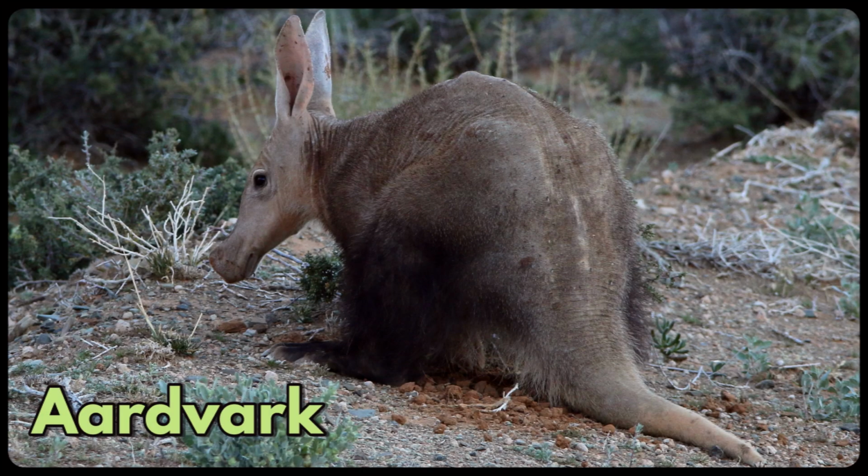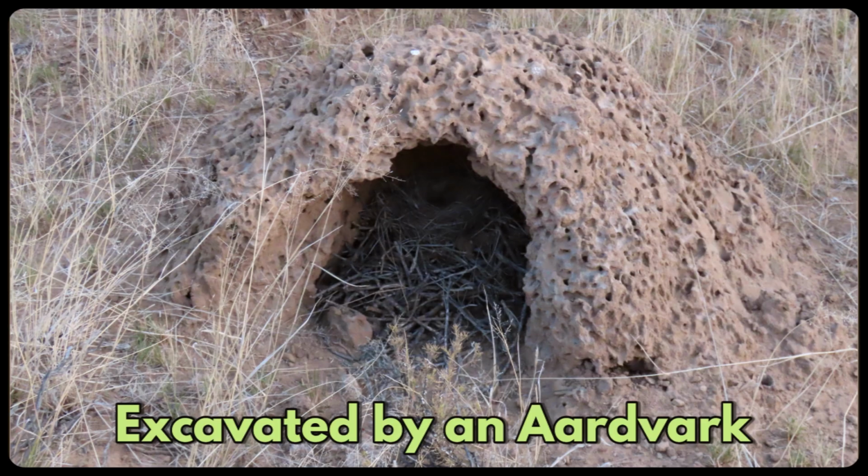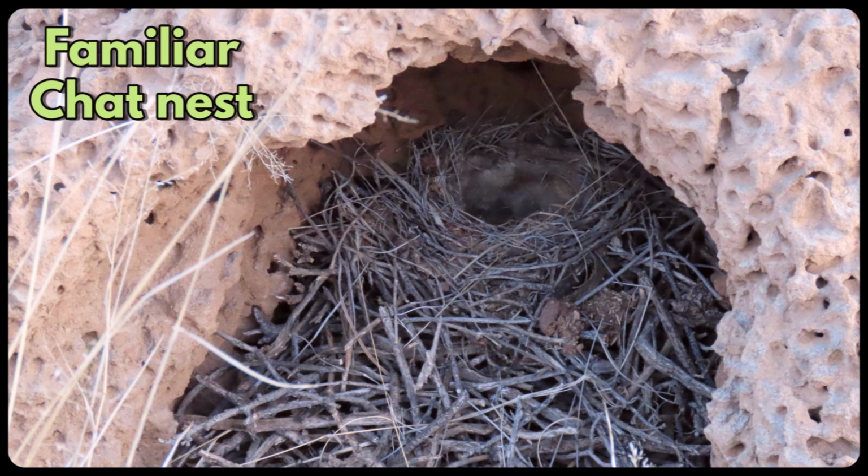The aardvark eats mainly ants and termites. It rips into the termite mound with its massive claws on its front feet, and its long sticky tongue probes for the termites, their larvae and eggs. This termite mound, or termitaria as it is called, was excavated by an aardvark.